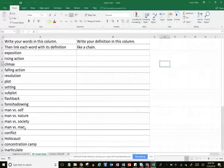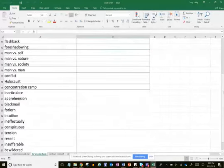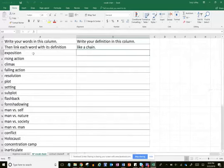This particular one is Anne Frank. But I gave them the words on the left. On the right, they wrote the definition, okay? And then here's what you could do instead of making a vocab chain. It's still a foldable. They are going to fold right here on this center line. So what they've got then are 2 column notes where they can quiz themselves.